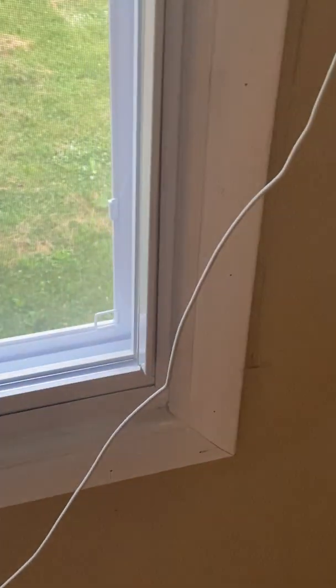The window, well, you can see from here, they're not even cut right. The molding that you had, the quarter round that you had to put in isn't even. I mean, my whole finger pretty much fits right there. This was a brand new window.